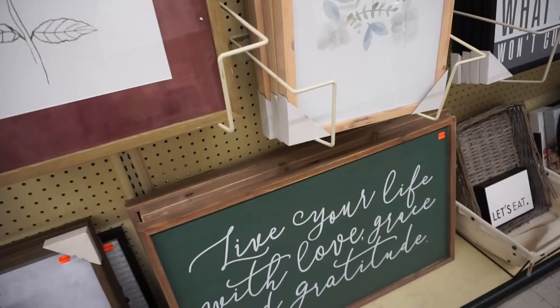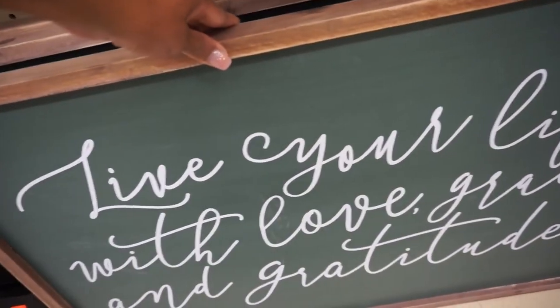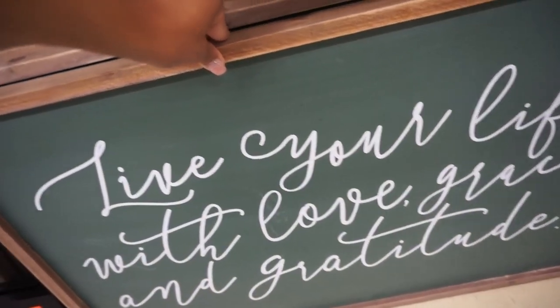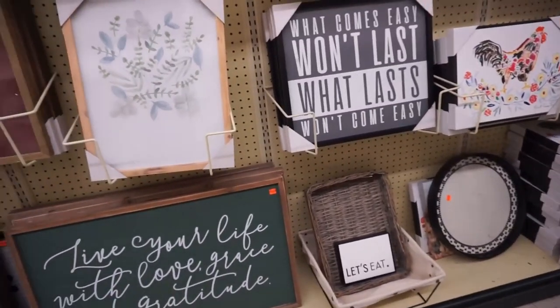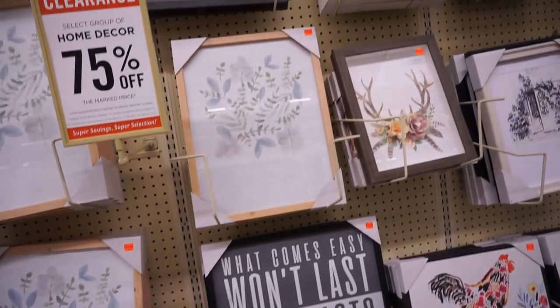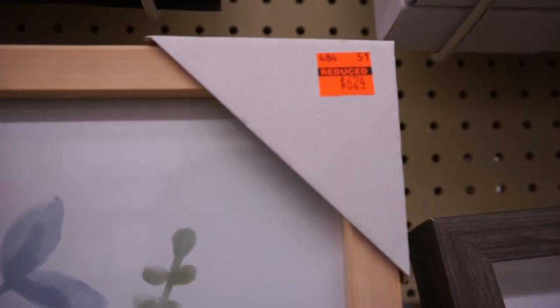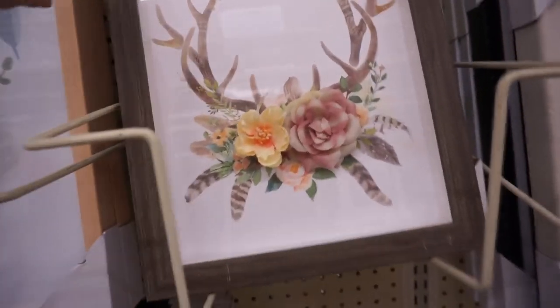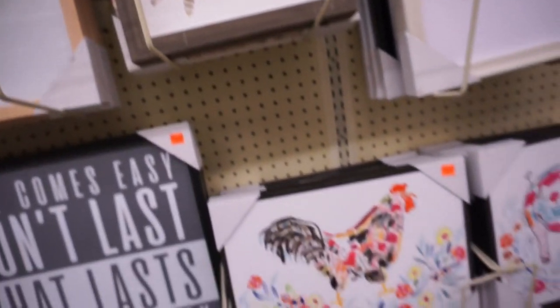So, such cute signs. If you are looking for that big special piece above a bed, above a sofa, these chalkboard looking type signs are always popular. And I thought this one was really cute. I just couldn't pinpoint a space where it will go in my home. But such cute items. And I loved these prints. I kept going back and forth debating about putting them above my bed. But I will show you later what I chose instead. But these are gorgeous and beautiful. And then so many different prints and items. And like I said, all of these signs and all of these pieces were under $15.